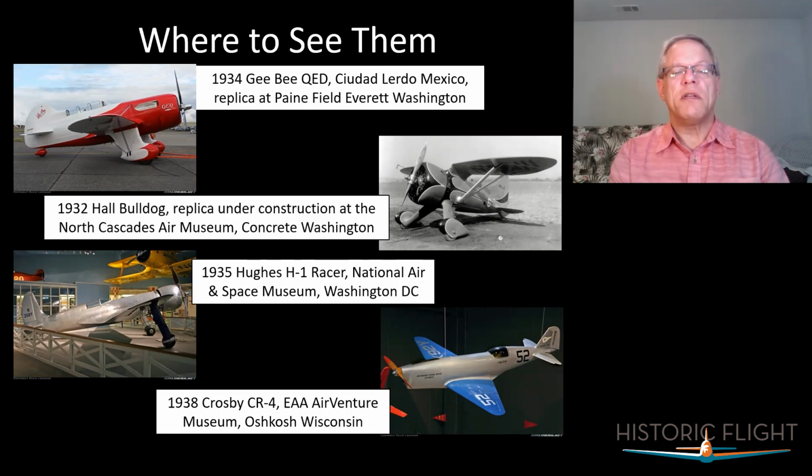Down below in the lower right is the Hall Bulldog. There's a replica under construction in the North Cascades Air Museum, which unfortunately is closed now. I'm not certain where the replica is, but it was under construction. Bob Hall designed the original, and his son was helping support the construction of the replica. As I noted, the Hughes H-1 is at the National Air and Space Museum.